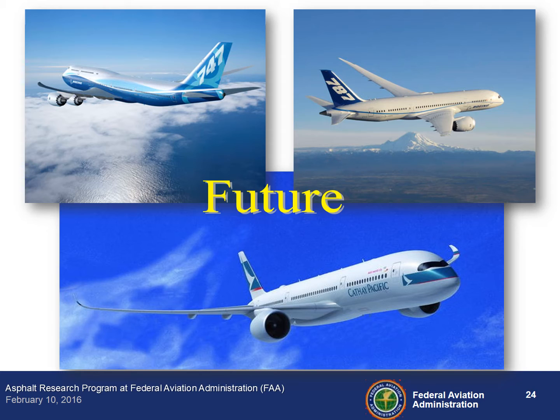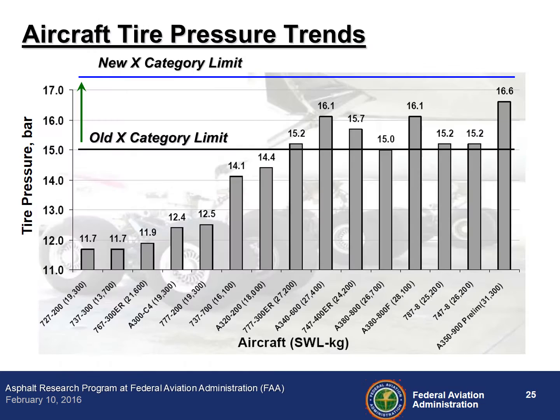So in these aircraft, this is the A350 from Airbus. And that's the Dreamliner. And then Boeing also came up with the 747-8, which was the extended version. And the tire pressures in these aircraft are reaching almost 250 psi. The old limit for tire pressure for X category aircraft was 214 psi. So that's a 40 psi increase in the tire pressure.